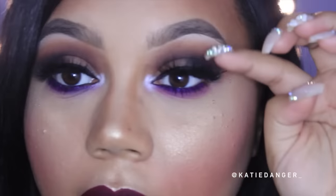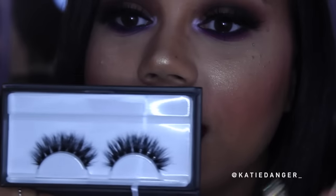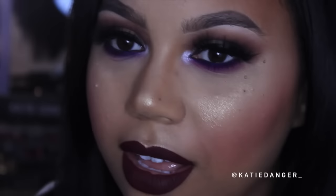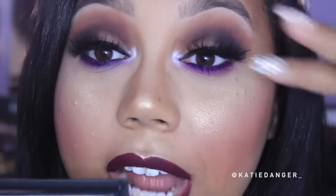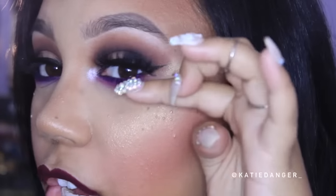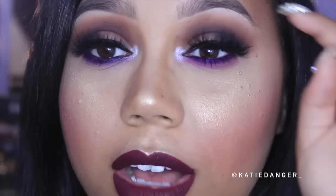But these are honestly the best eyelashes I've ever used. So you can see them on my eyes right now. I've used them in 2 or 3 videos prior to today, and this is them in the box. They are just so stunning. Honestly, when I first saw them, I was like, why is everybody hyping them up? They don't even look that special. But put them on your eyes, they have such a nice curl to them. It's a natural curl, and they're so long and wispy.